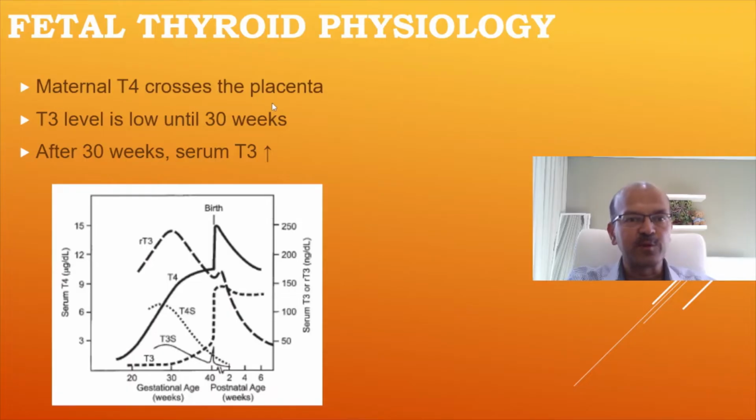So the maternal T4, as we discussed, crosses the placenta. The T3 level is low until 30 weeks. After 30 weeks, the serum T3 starts increasing. So you can see here that the T3 is quite low during the gestation. After 35-36 weeks, it starts going up.